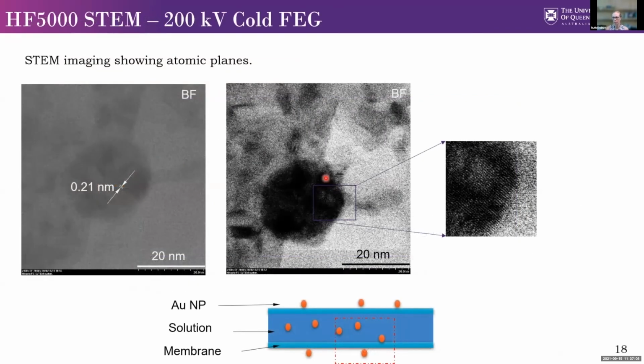So this is a 200 kV cold FEG system. Now we can start to get something that looks a little bit like lattice fringes, not as beautiful as other people can show. But this is pretty exciting when you've been looking at relatively large features in the TEM for such a long time. This is just some STEM images taken here. This is an in-situ image actually, so it's not an in-situ liquid electrochemical system. We can actually get the lattice fringes in there, and we were quite happy with that.